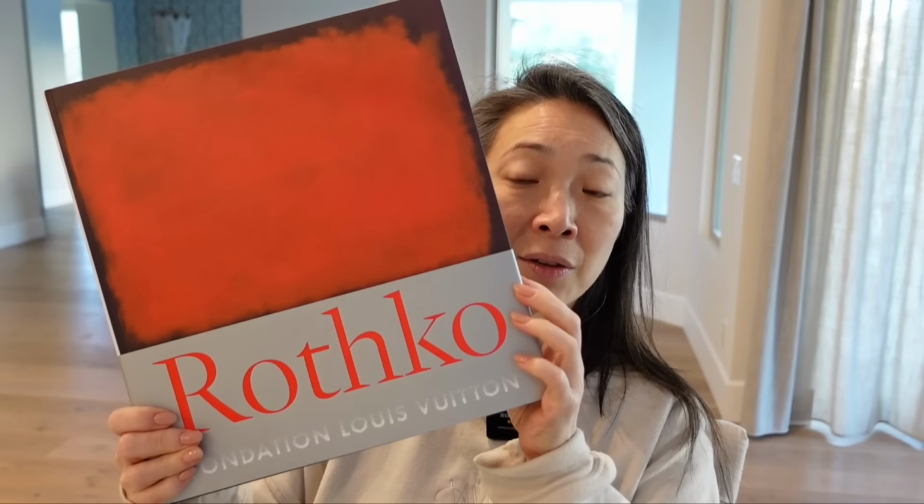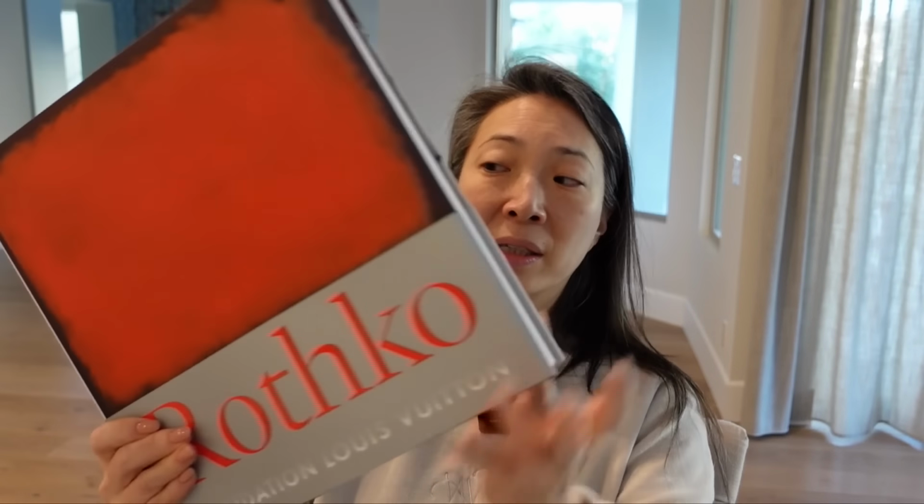As you guys know, I went to Paris to attend the Mark Rothko exhibit at the Foundation Louis Vuitton. They had these for sale, but I sure as heck was not gonna get one there and drag it around with me. So when I came home, I ordered one and it finally came. Here is the official exhibit book. It's very large, but if you're not able to make it over there and you are interested in his artwork, this book is great. It has all of them in there. It's the perfect coffee table book, but it's definitely one I'm actually gonna be reading. So I just picked that up as well.